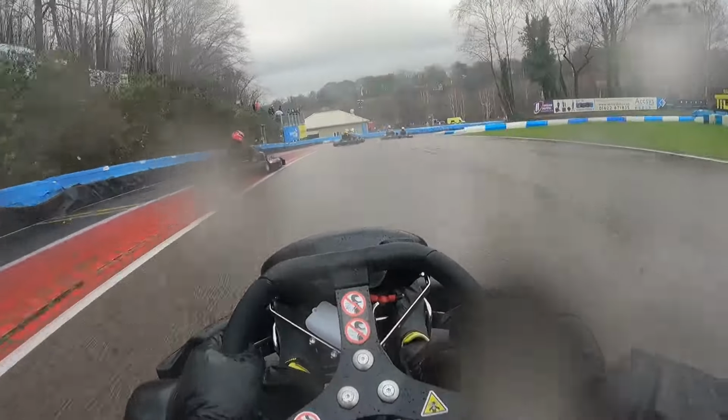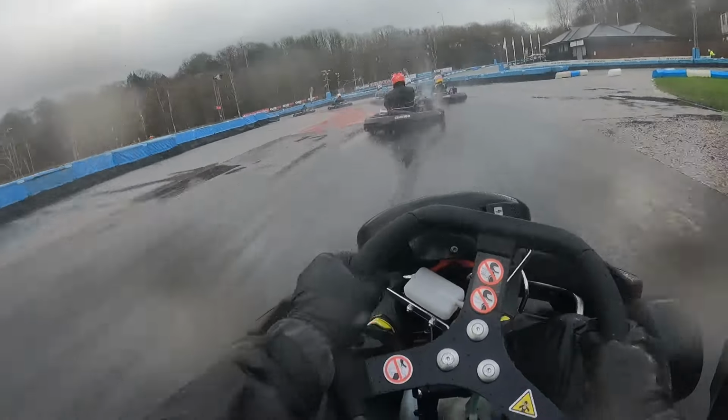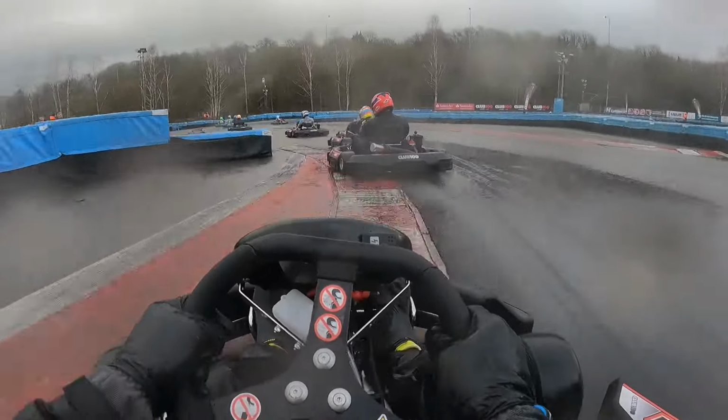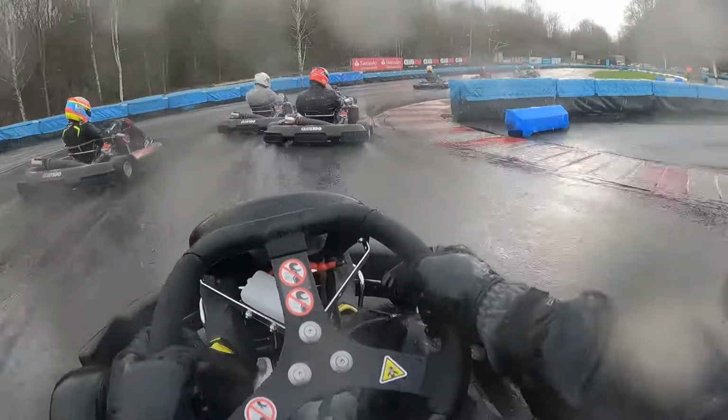That was fun. Cut back here on this guy. Following Nicky down the line here. So you can see that we take very different lines, very different driving styles. But we both end up with the exact same result.